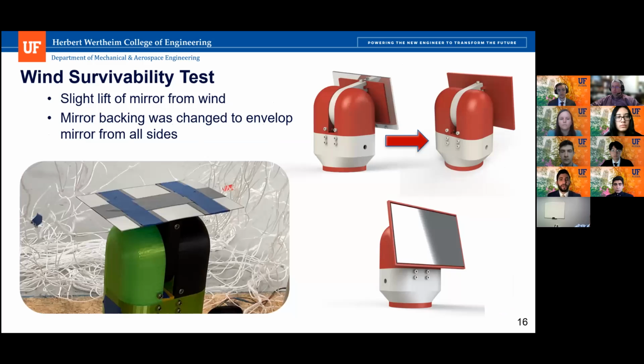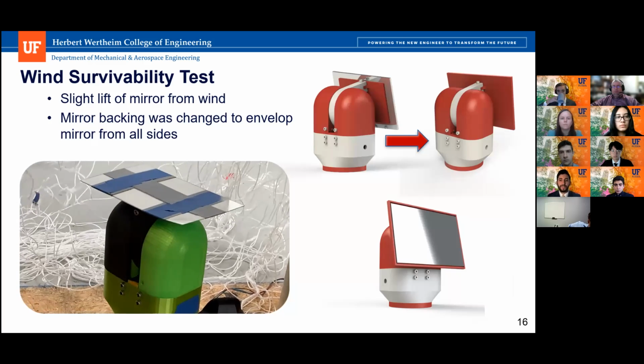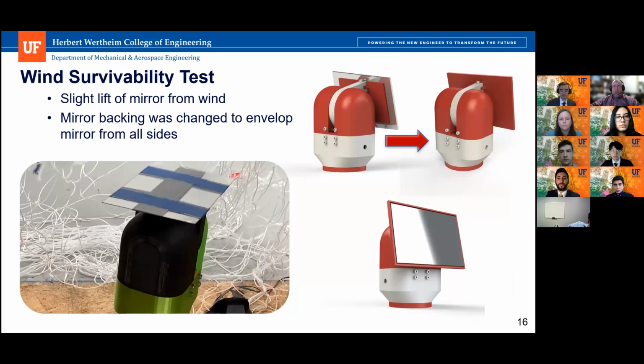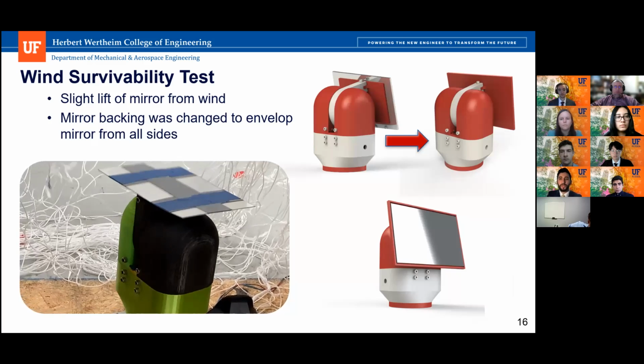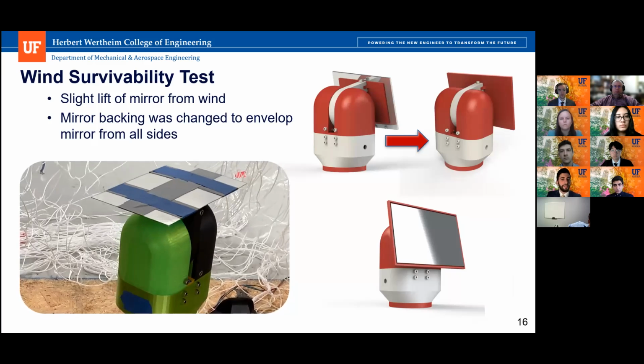For the wind test, our mirror was temporarily attached with a duct tape to test the structure of our heliostat. While the mirror aspect was not considered for this test, our team went ahead and looked at how the mirror was going to be attached. As seen in the video, under the high-speed winds, the mirror experienced flopping and bending on the corners. This led us to changing the backing of the mirror to something that would cover the whole mirror as seen on the right. And the mirror would be glued on with an epoxy adhesive to attach it.